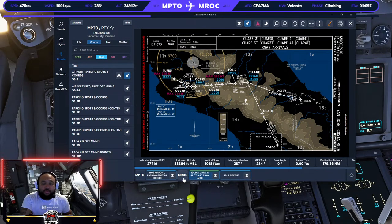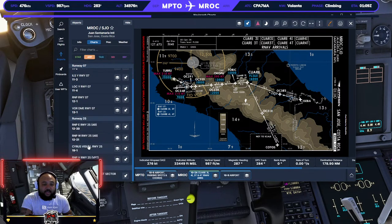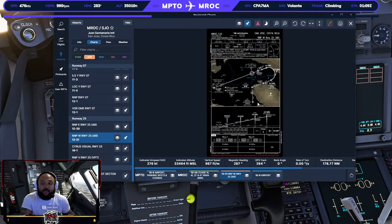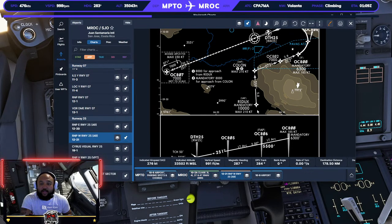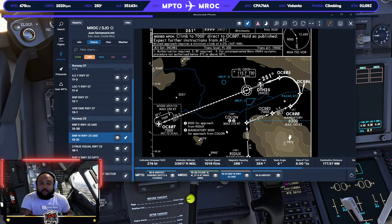Our approach into MROC. We said we're doing 2.5 and it's the Whiskey. There it is. So if we hit RYDUX at 10,000, what's 1 and 2? Where are they?